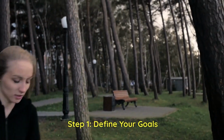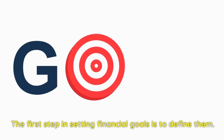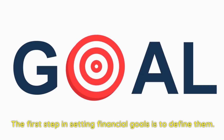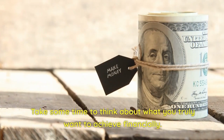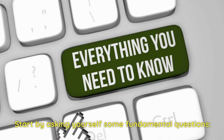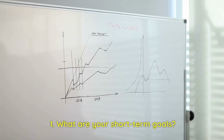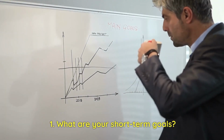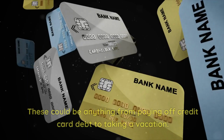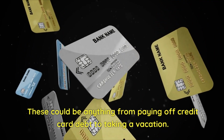Step 1. Define your goals. The first step in setting financial goals is to define them. Take some time to think about what you truly want to achieve financially. Start by asking yourself some fundamental questions. 1. What are your short-term goals? These could be anything from paying off credit card debt to taking a vacation.